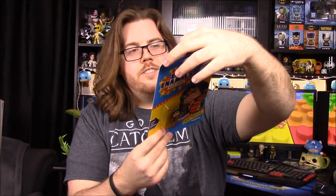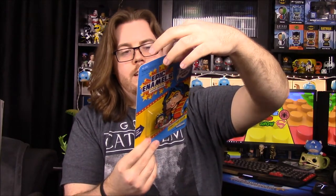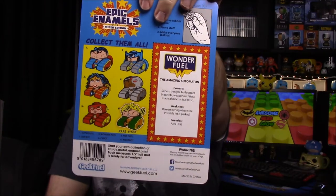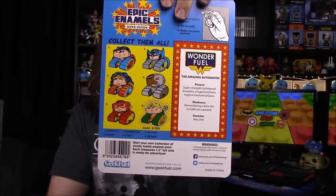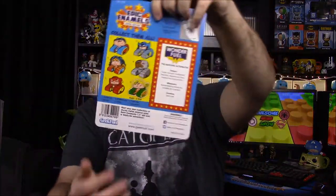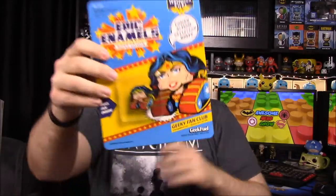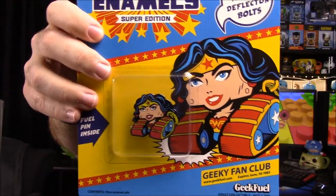And on the back, it shows there's other Justice League characters you could get. So obviously, Superman, Batman, we got the Wonder Woman, Cyborg, Flash, and Aquaman there. And it looks like Aquaman was the rare. It's got some powers there, of course, related to it being like the little car guy thing. So I like the pin. Her face looks really weird, though. All their faces look weird, but it's still kind of cool.